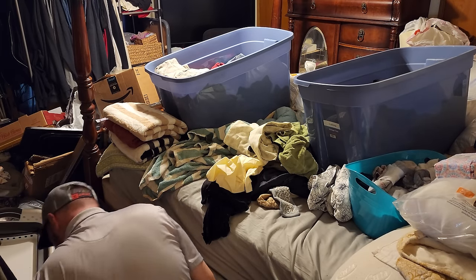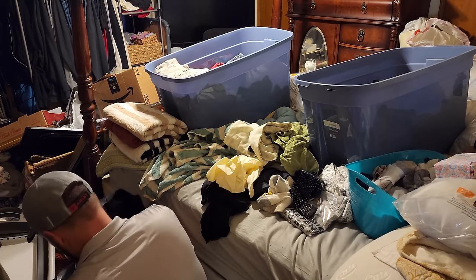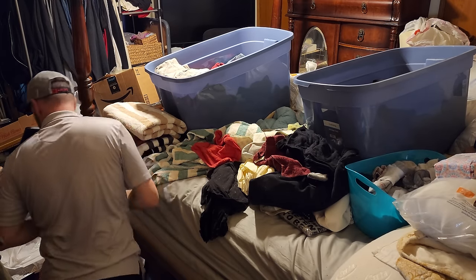There were already things in tubs and already stored. Pulling those out would have meant I pulled out things from underneath the bed, looked at it, and then shoved it right back underneath the bed again. There's literally nowhere to store this stuff.